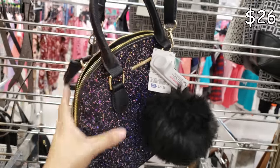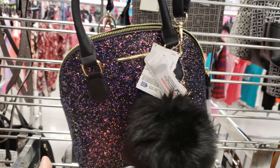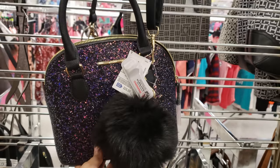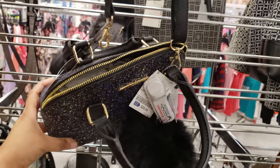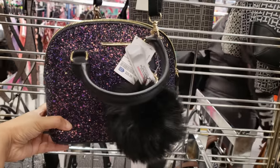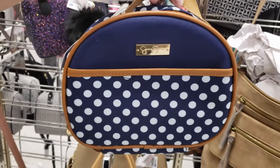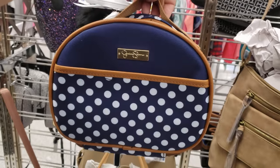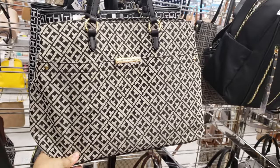$26 Aldo. I'm saying you could find lots of Aldo lately in Ross. And look at this huge black pom-pom. It is going to be $26. Jessica Simpson. You know, it looks like a makeup case. They only want $7. They want $28.